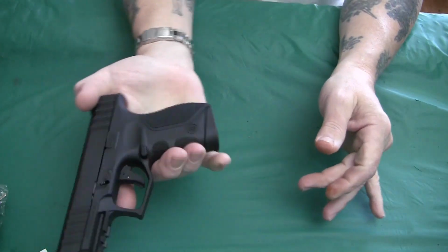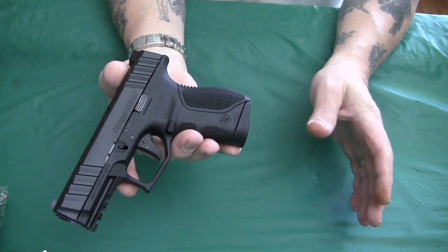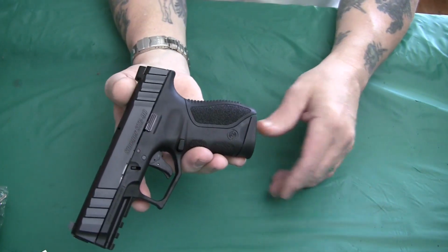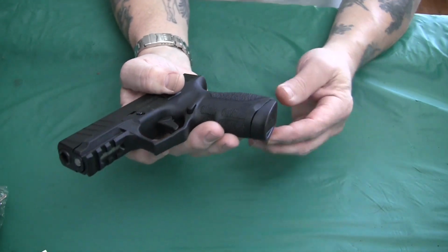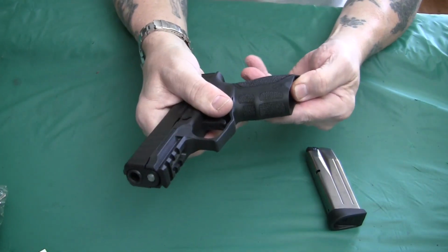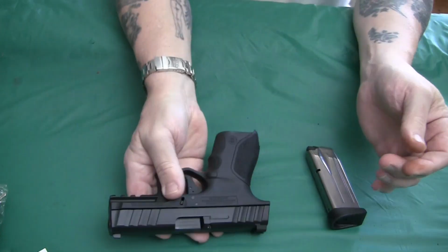Now, why did I get this one out of the three models? Well, I have a Canik full-size 9, which I like, and even when I bought the SAR 9, it was nicer looking in a different style. The Canik just outshot it and everything. And most of these Turkish pistols, I believe, have these interchangeable back straps. I don't know if this is the same on this one or not. Hold on a second.